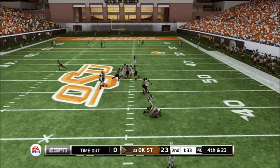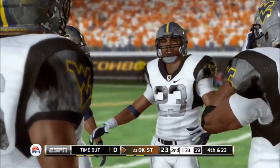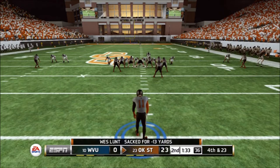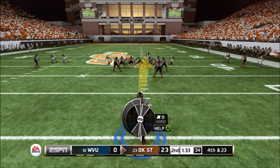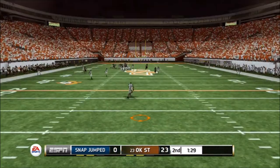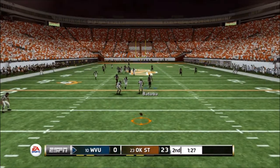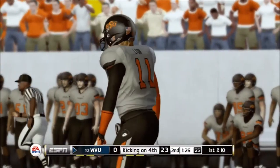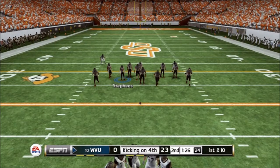Run. Drops back to pass, and he's going to be sacked. The Mountaineers taking their first time out of the half. After the sack, it's now fourth and long. Bailey is back to receive. And this one is a beauty. And it goes into the end zone, down for a touchback. They'll take over at the 20-yard line.